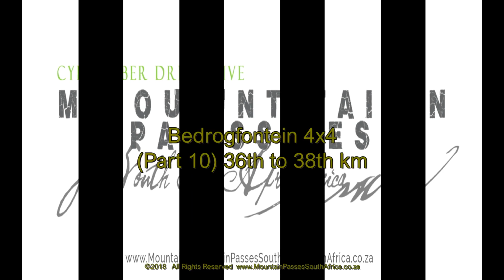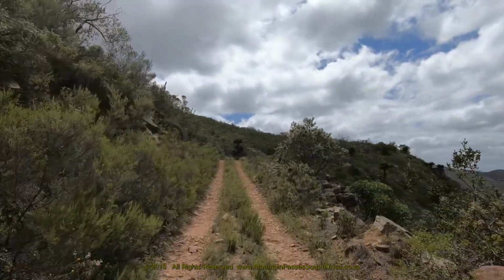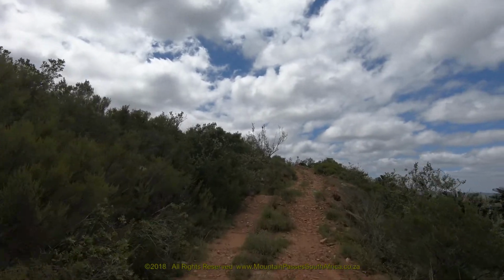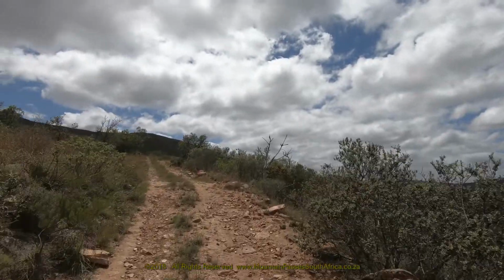Part 10 of the Bedrogfontein 4x4 route covers the final pull-up to the summit as well as the first 3 switchbacks of the northern descent. This is probably the most dramatic video of this series in terms of visual effect, and prospective drivers of this route should note that the actual driving is considerably more difficult than what the video displays.